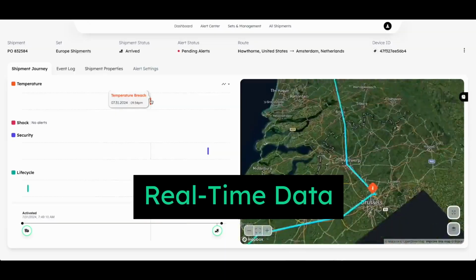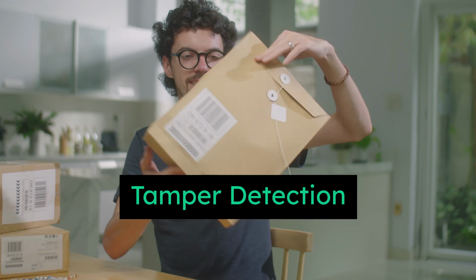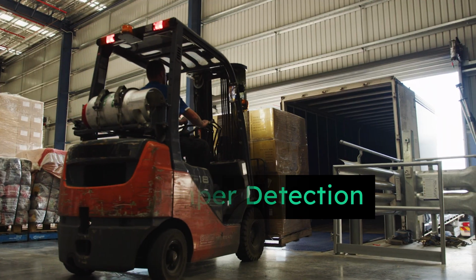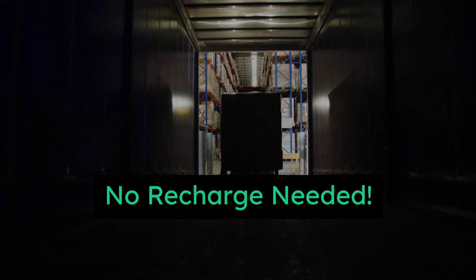It provides real-time location, temperature, tilt and shock monitoring, tamper detection for enhanced security and enhanced customer trust. And the cherry on top? You don't need to recharge it.